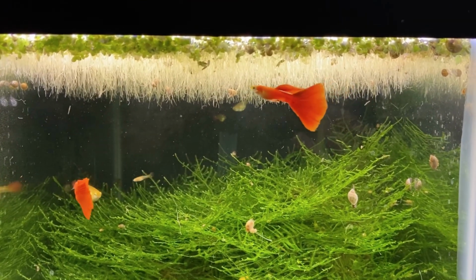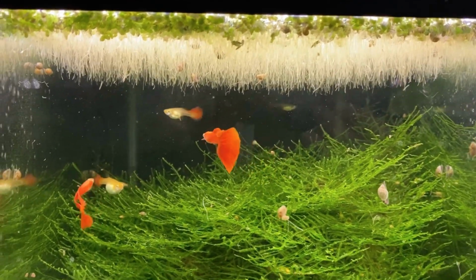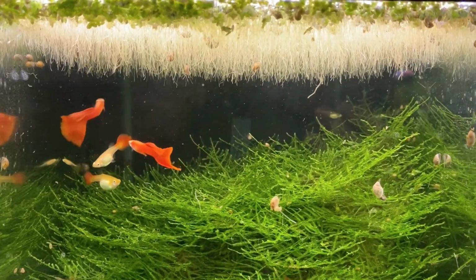Here are a couple breeding trios of some full reds. These are really nice fish and are just starting to produce some fry for us.